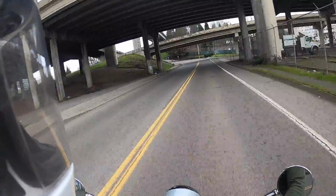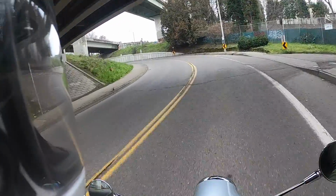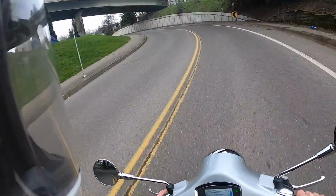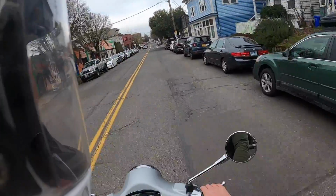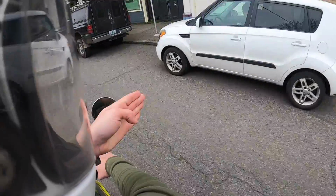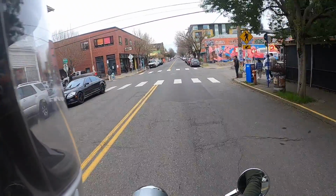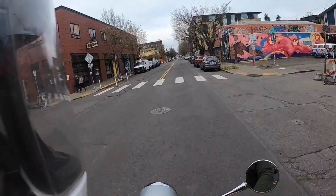All right, now we're heading up to North Mississippi Avenue in North Portland to take a look at parking on a busy street. All right, so here we are on North Mississippi, and I'm looking for a parking spot. This, not ideal. Parking between 2 cars like that, there's a good chance that the car in front of you is going to just back up into you.